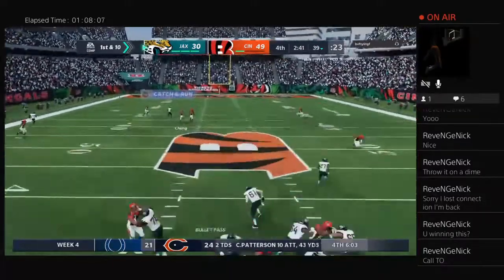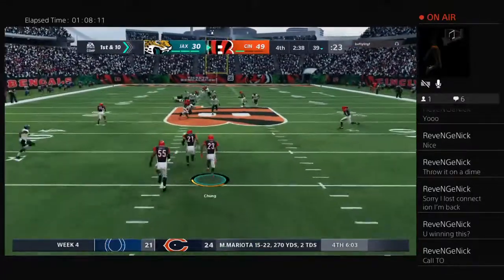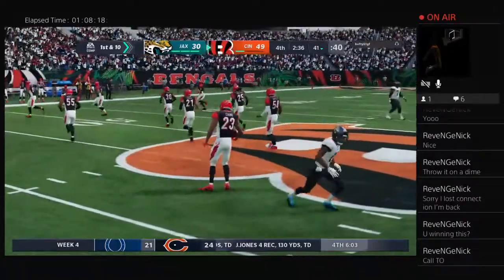To pass. Here's Jordan Love. He's going to fire one deep over the middle. And my goodness, another interception. Picked off by Patrick Chung. And he's able to get it back to the 41-yard line.